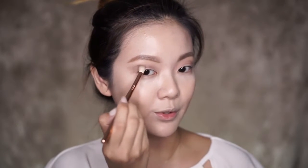And as you can see, I'm kind of just letting it fade away at the outer corners right here. And that's going to join up with our eyeliner later. Alright, that is more or less the eye look done. We're keeping it nice and simple.